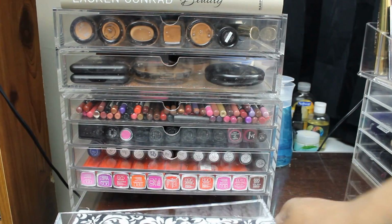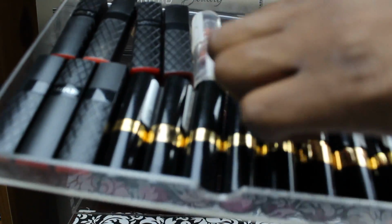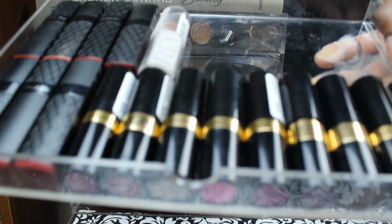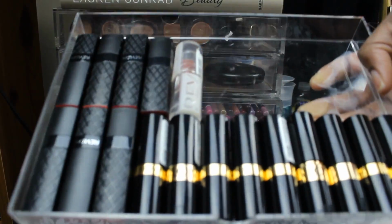And then in the last one, this is where I keep my Revlon lippies. So I have the permanent ones, I have some shine ones, some super lustrous ones, and yeah, that's where they live.